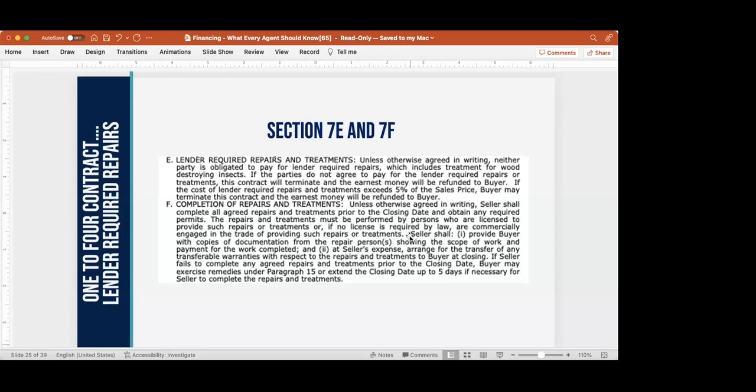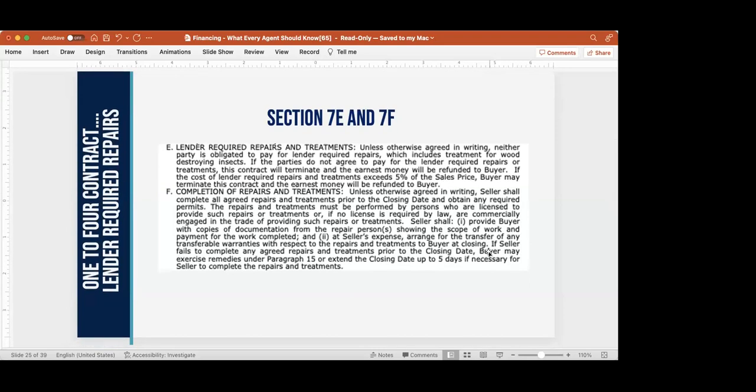The second, and this is the change, and I think it's really valuable. It's something that you guys as really good agents were already doing, but it's not something that necessarily other agents were doing. And it's super helpful to have it in the contracts, because now you can point to the fact that if you agree to repairs, then seller will provide buyers with copies of documentation from the repair person showing the scope of work and payment for the work completed, and also will arrange for the transfer of any warranty. So that's in the contract now. I think good agents used to already do that, but now it's required that they give you invoices showing the scope of the work that was paid for, so that if there is a problem after closing, you can go back to that vendor and say, so-and-so paid you this much to do this work and it's broken again, right? And it's also just proof that the seller did it. You don't have to necessarily re-inspect, although you definitely could.